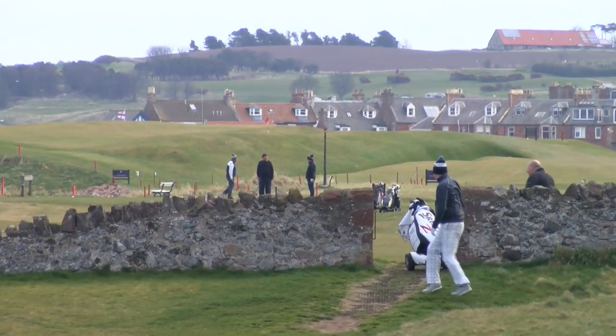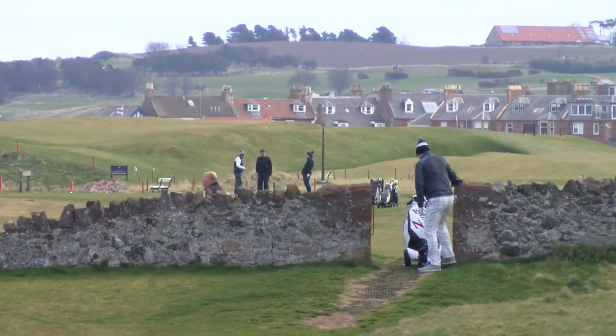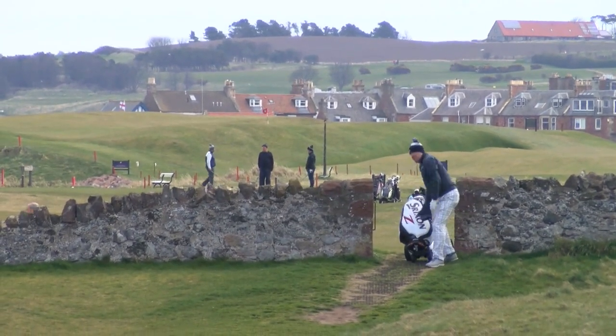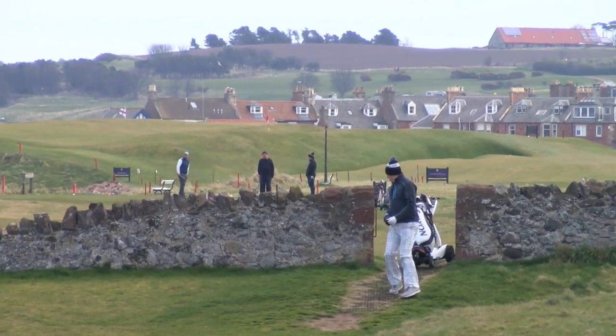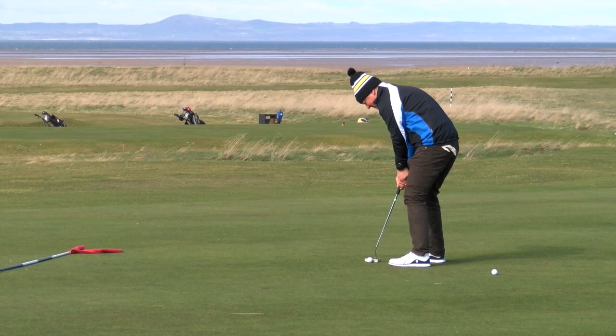Well, what's this? North Berwick, Mark Atwell, one of these new fantastic remote control trolleys. I'm not sure if he's passed his driving test for it though. A little bit stuck in the wall. Well, we can go back with Michael.